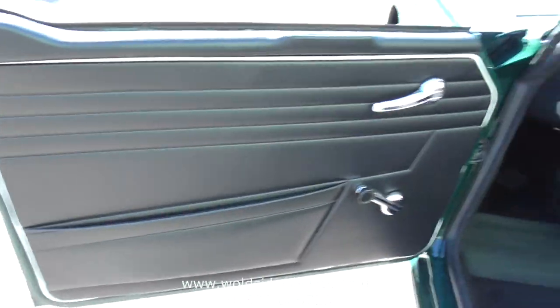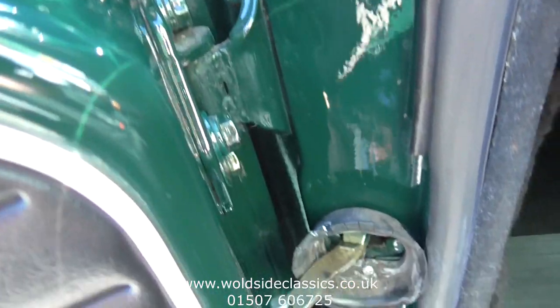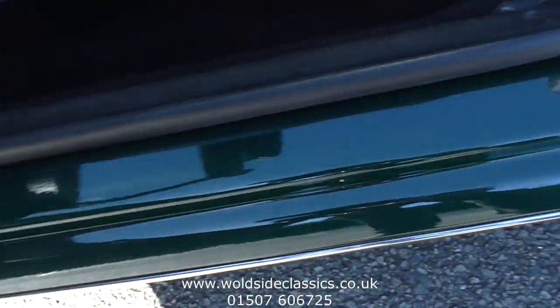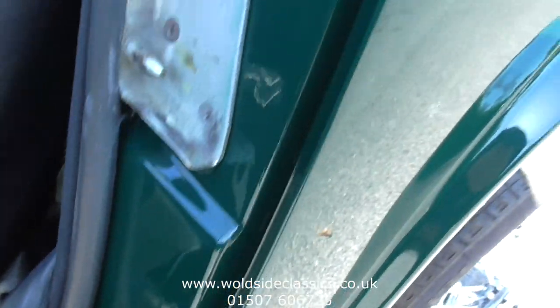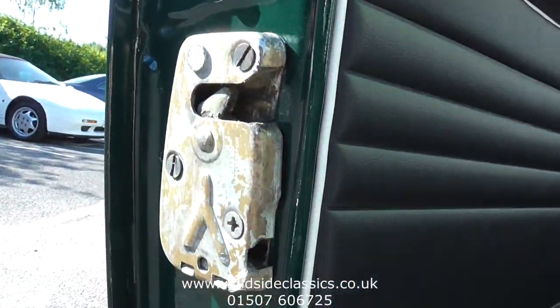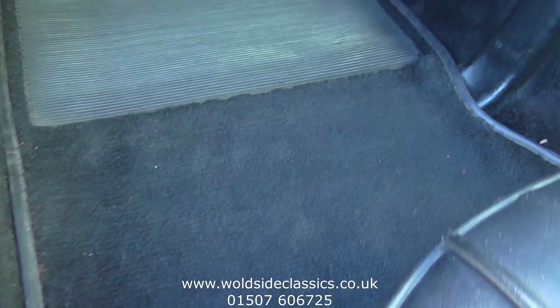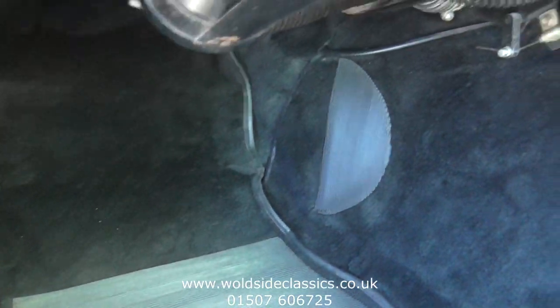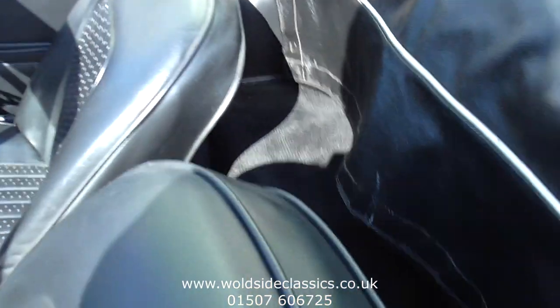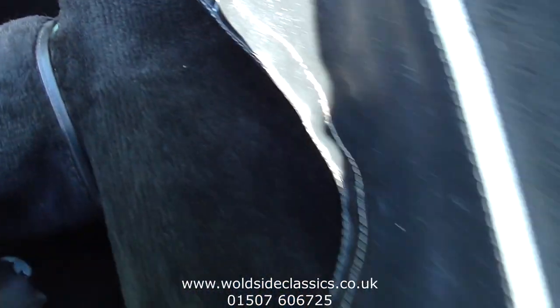Door cards all in good condition. Detailing around the door apertures is lovely, and also on the doors themselves. Carpet's all in good condition. There's a small seat behind the back, or you can just have the carpet, which is fitted at the moment.